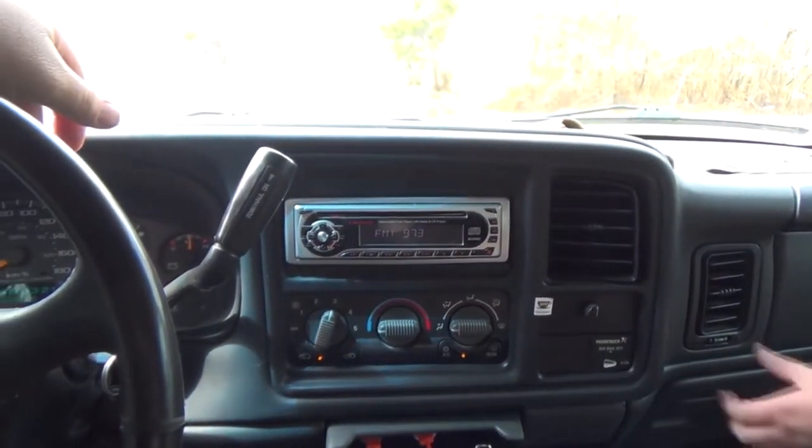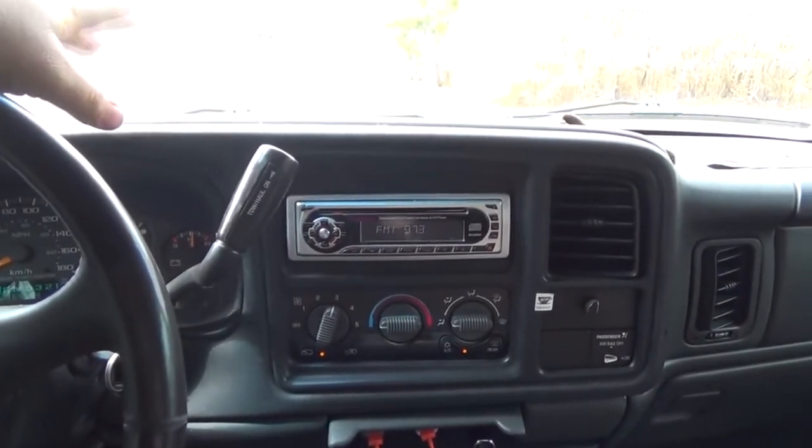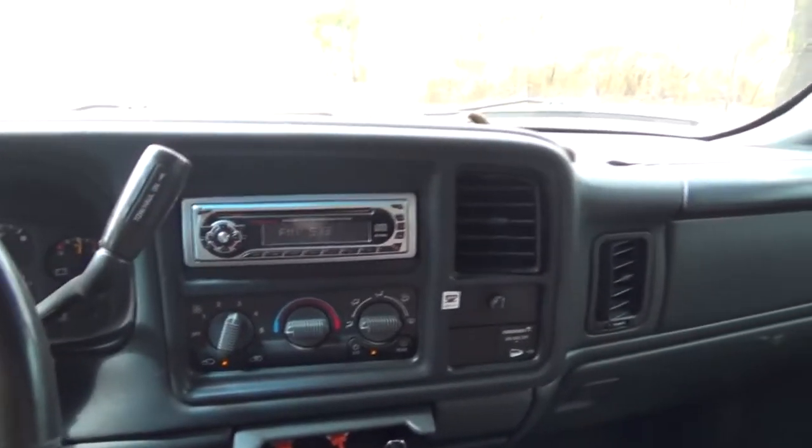Sometimes if you haven't used it over the winter, they'll just stop working around January and they don't let you know anything about it. And then all of a sudden you get a nice hot humid day and you turn it on. It's like, oh, really? But it seems like it's pumping out some cold air there, so that's a good thing. That makes me happy. This thing's always been super good and cold, so one good thing about this truck is the air conditioning still works pretty good.